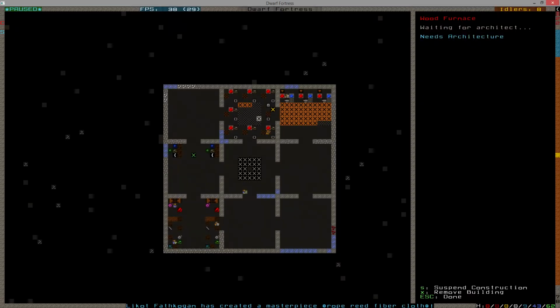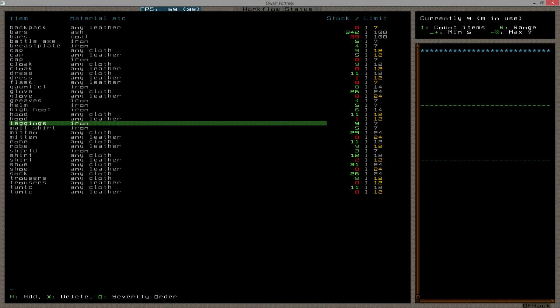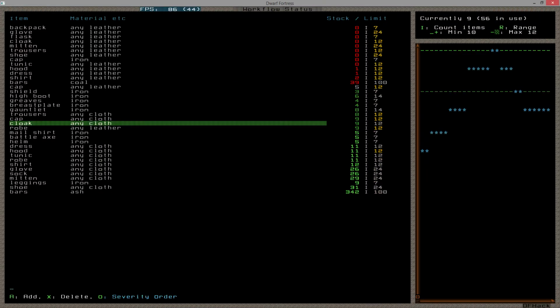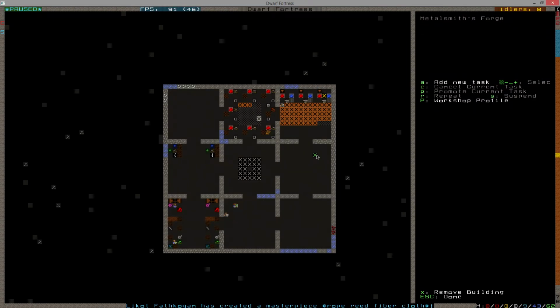In fact, I am curious how things are coming. Leather is still what we need, but I'm looking at iron. I wanted to see how close I was in reaching my iron goals. And look at that, we have all the iron leggings we need, which isn't a surprise. I decided not to use iron leggings. We're almost good on helms and battle axes and shirts, and we need a bunch of other stuff. But I'm glad that we're advancing. I'm quite glad of that.